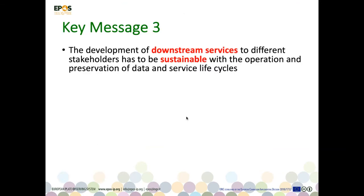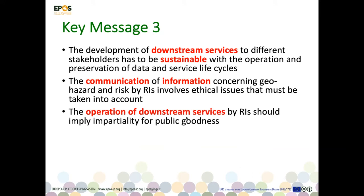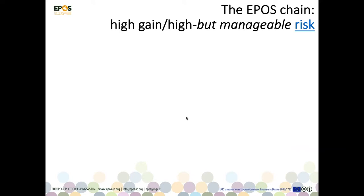Therefore, the key message three is that the development of the downstream services to stakeholders has to be sustainable, which means that it has to address ethical issues, especially for the communication and for the provision of information to society and stakeholders. The operation of downstream services by research infrastructure should imply impartiality for public goodness. This means that if a research organization is committed to the monitoring of the territory, it should not have connections with the industry unless there is the national authority or a governance framework that can demonstrate the impartiality for public goodness. And finally, the pan-European harmonization of downstream services has to be coherent with national security plans and existing operational services for civil protection agencies.